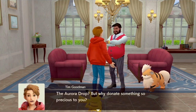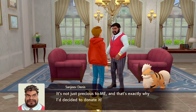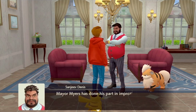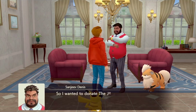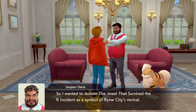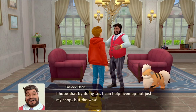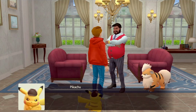The Aurora Drop? But why would you donate something so precious to you? It's not just precious to me, and that's exactly why I've decided to donate it. Mayor Myers has done his part in improving our city by declaring the start of the Pokemon Friendship Week. I thought it was about time I did mine. So I wanted to donate the jewel that survived the art incident as a symbol of Rhyme City's revival. I hope that by doing so, I could liven up not just my shop, but the whole city as well.